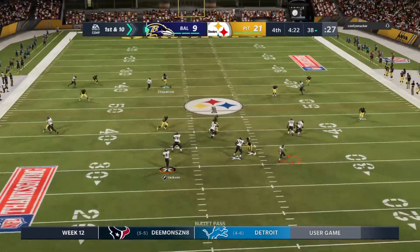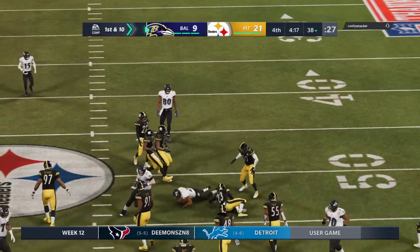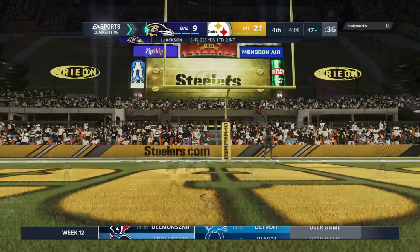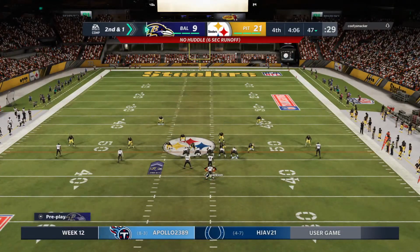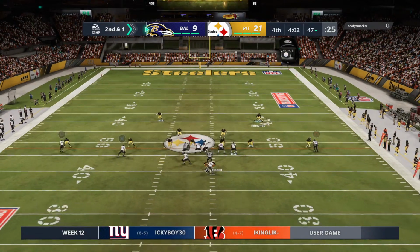Jackson. That's complete to his running back, J.K. Dobbins. And this will leave him a yard short. Nice pickup of 9 yards on first down. It's a gain of 9. Brings up second and a yard.